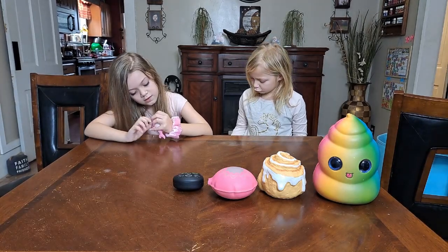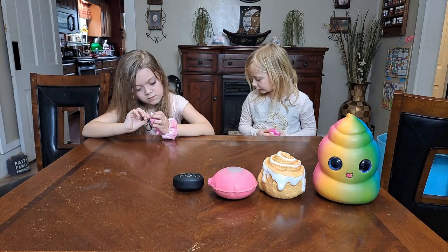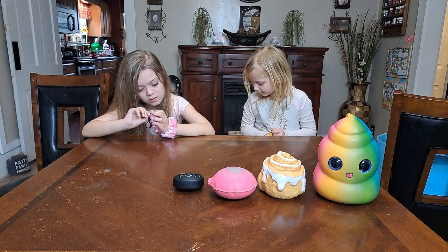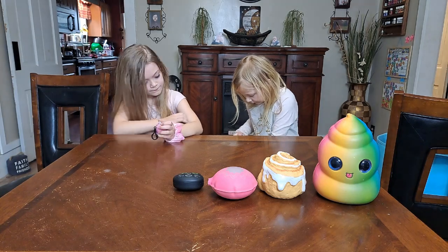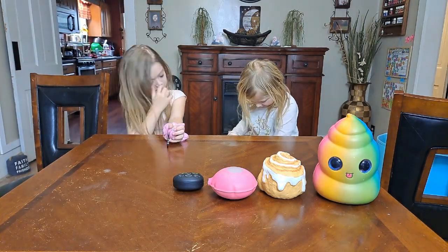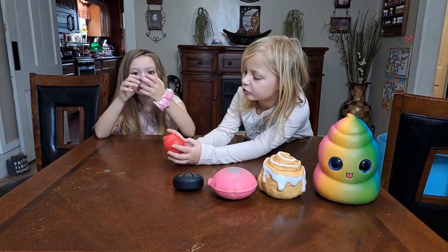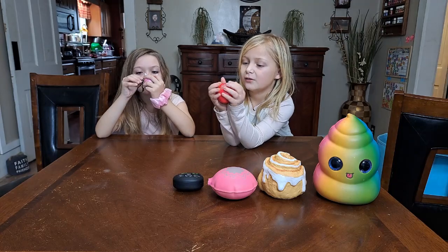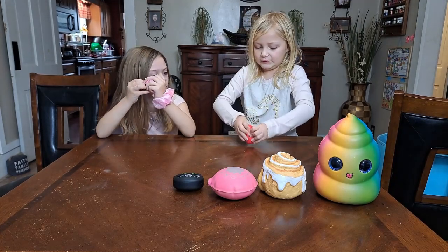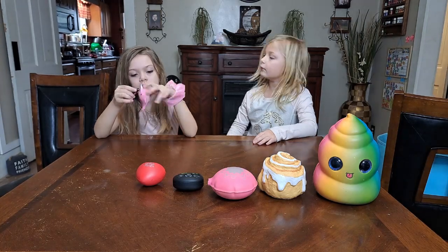Okay. My turn? Let's see. Let's do the heart. This heart is just red, but it's not really good texture. But you can still squeeze it a little. Your turn.